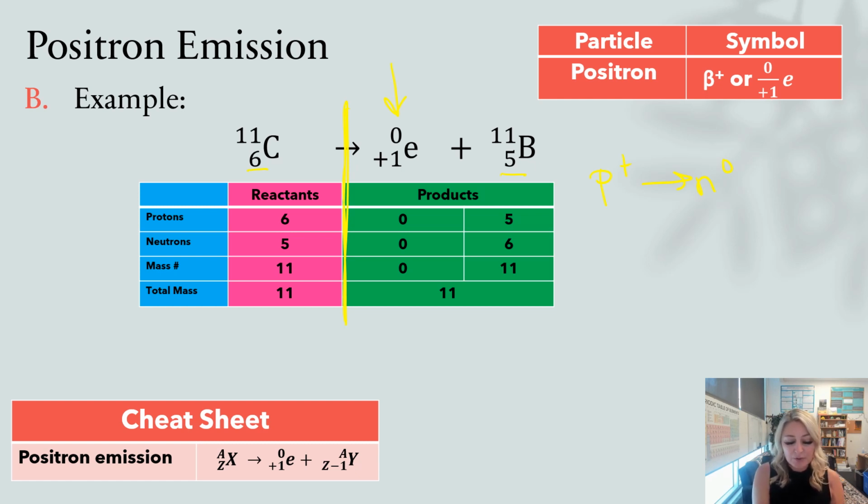We have 6 protons in carbon, and in the products we only have 5 protons. That makes sense because a positron emission is a decrease in proton number by 1. Our positron is really easy to count because it has no mass, no neutrons, no protons, so we get straight goose eggs going down. All right, neutrons: 11 minus 6 is 5, so we have 5 neutrons for a mass of carbon of 11 and a total mass on the reactant side of 11 as well. Looking over at our product side, 11 minus 5 is 6. This also gives boron a mass that is equal to the total mass of the reactant side. So we've accounted for both sides for the protons and neutrons.